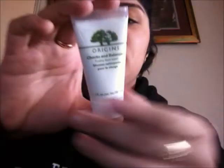And the first thing I see right now is the Origins Checks and Balances face wash, and the packaging looks like this. It says it gently cleanses faces with dry and oily places. Skin feels refreshed, never tight or parched. So, actually, I don't know what this is, but it smells good. It's Origins, and let me smell it. Actually, it smells kind of like a clean sensation, like a toothpaste. It's a toothpaste. That's weird.